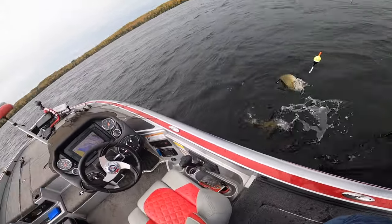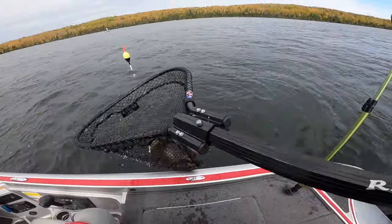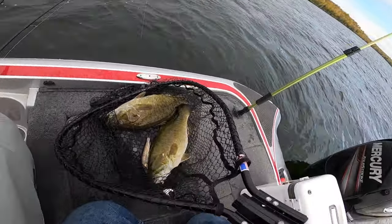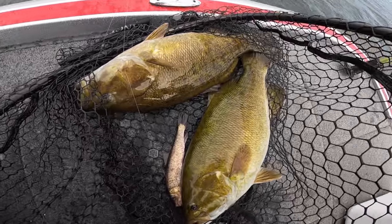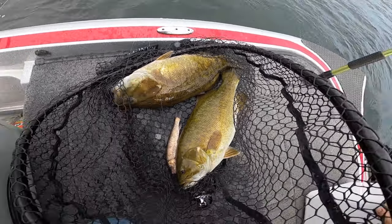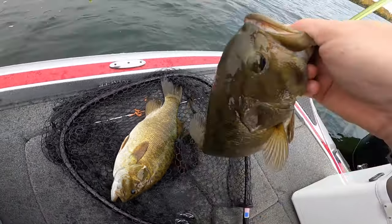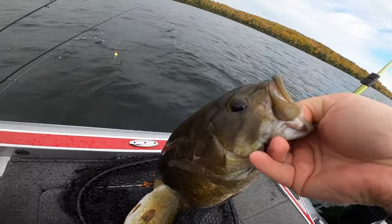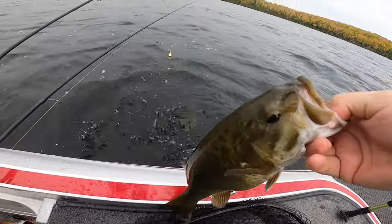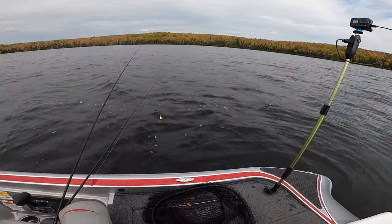There's a double, solo double. One and two. Solo double right there, guys. Doubled up on bronzebacks. Check that one out. Absolutely unbelievable. Well guys, there you have it. That's a solo double. We're gonna go ahead and get rid of both of these guys right now. There's one and there's two. Solo doubles, baby. That's what I'm talking about.